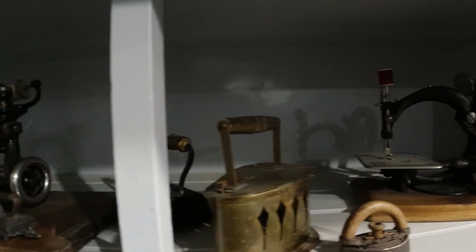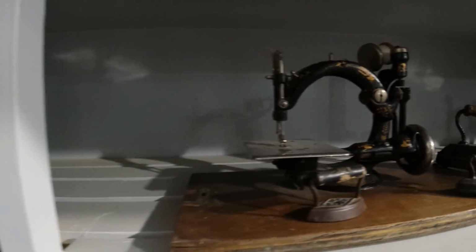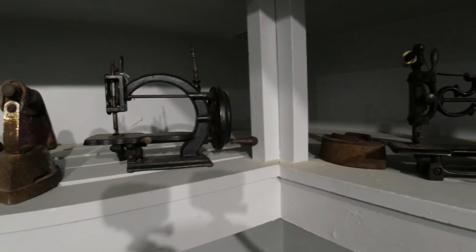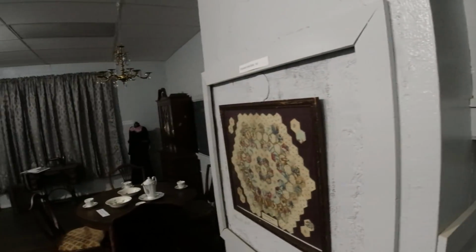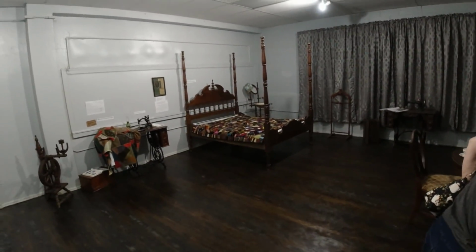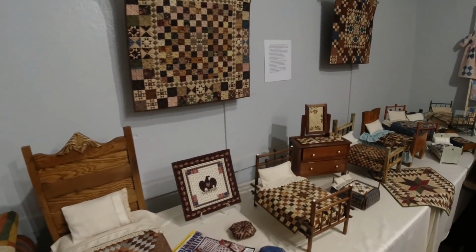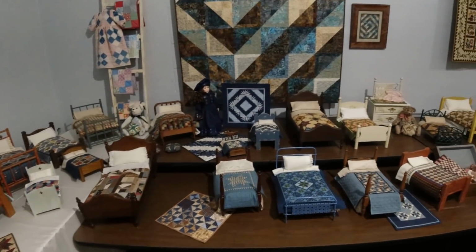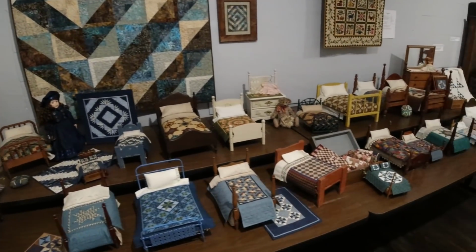Lots of antique sewing machines in there. All different kinds. Ones that I had never even seen or knew existed. And the quilt on the bed there is a crazy quilt that is actually from the 1800s. It looks like it's brand new, but somebody had wrapped up some stuff in it and stuck it in a trunk, and so it just has been preserved. This is the room that had miniature quilts. Definitely a favorite of mine. I love miniatures and I love quilts, so this is a double win.